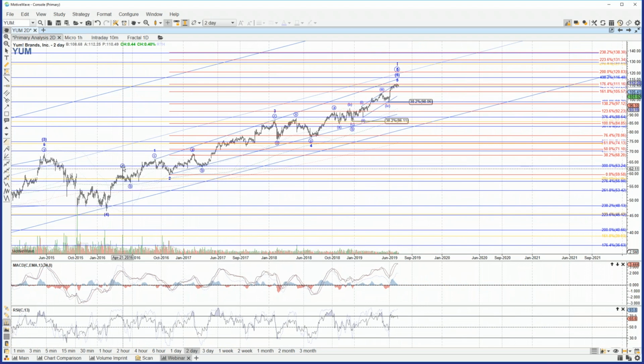So as you can see here, what looks like a nice three-wave start as the wave 1, somewhat shallow pullback for a diagonal as the wave 2, but we've kind of held the tighter trend channel in this case. Another three-wave structure up into a 100% extension, which is typically the minimum target for a third within a diagonal, into this January 2018 high, then another three-wave flat as wave 4 to the lower end of the trend channel, and then another three-wave structure since into this larger, higher degree cluster of fibs in the 110 region.